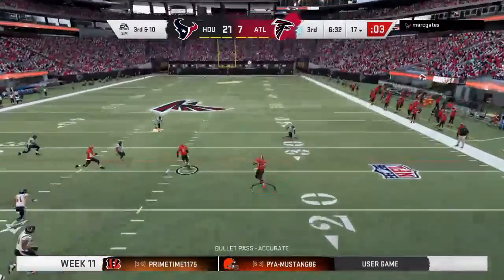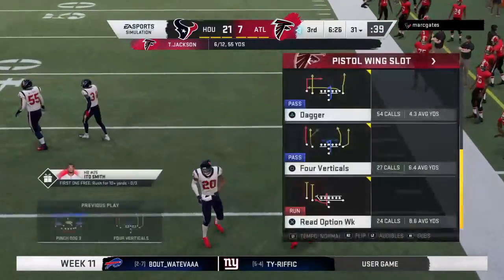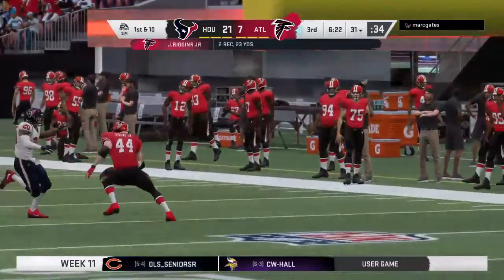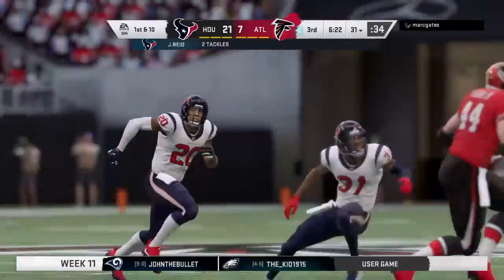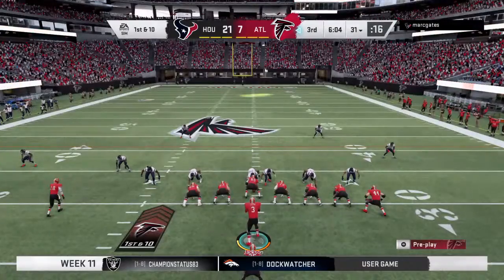On 3rd down, Jackson. It's a short one here, complete to the tight end. And he's got it past the 30 before he's hit and dropped. 14 yards there and a Falcon first down. I like how they work the tight end on a nice little under route there. And if you're going to give him that much space, he's not going to catch the football. He's going to run away from you a little bit, and that's exactly what he just did there, picking up extra yardage.